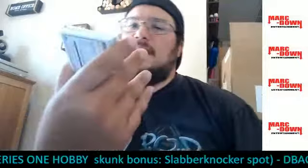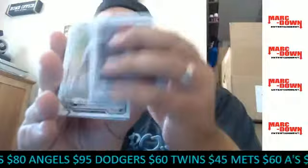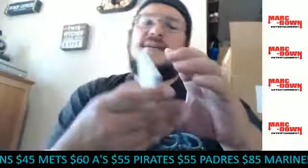First Bowman, Antonio Gomez, 6 out of 125 for the Yankees. Always good to get, again, a nice color parallel like that. I guess we're just looking at what we've got over four boxes so far. I would say we kind of fueled that notion about a little bit of an uptick in parallels as far as hobby boxes go.